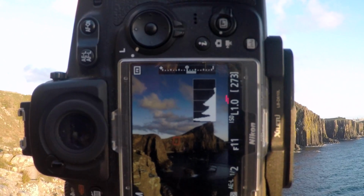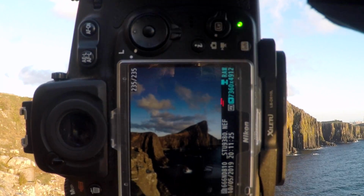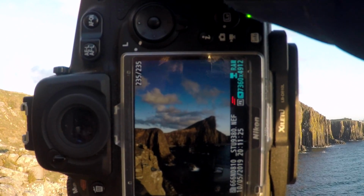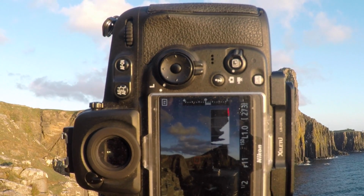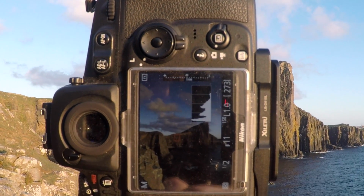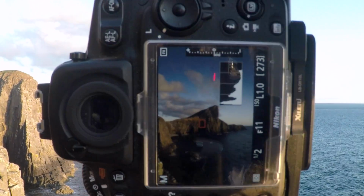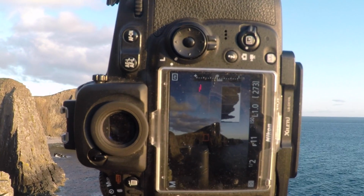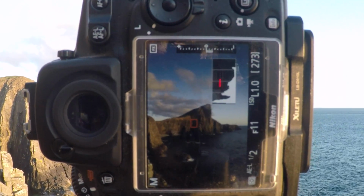So I'm going to fire off my first image, and that's on L10 f11, which is giving me a nice simple exposure of 1/2 seconds. So now I'm just going to rotate this a little bit. There we are. So I'm starting to see the lighthouse now. So I'm going to lock that off, fire off my next composition, looking at my histogram, making sure it's all good.